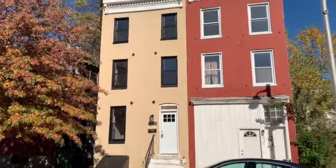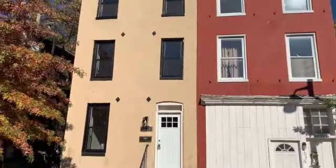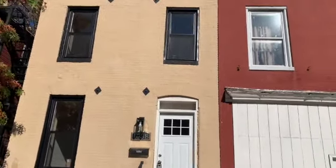All right, guys, here we are walking up to the property. So you can see that we had the windows installed yesterday. They're looking really good. And then we're gonna paint the property a different color. I'm gonna paint the property white, and it's gonna look real good with the black windows.